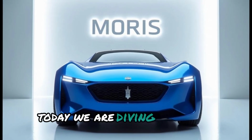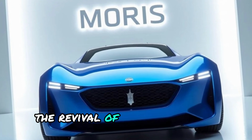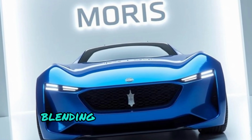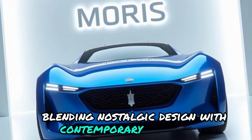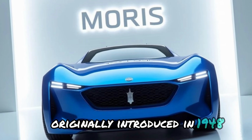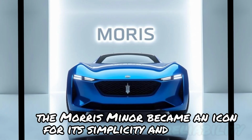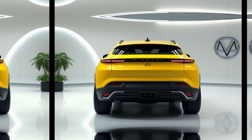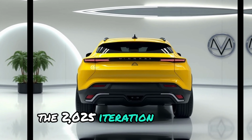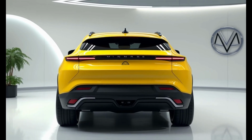Today we are diving into the 2025 Morris Minor. It marks the revival of a cherished British classic, blending nostalgic design with contemporary technology. Originally introduced in 1948, the Morris Minor became an icon for its simplicity and reliability. The 2025 iteration pays homage to its roots while embracing modern advancements.